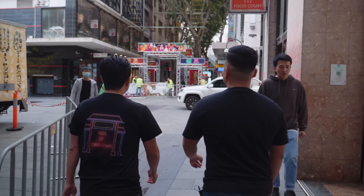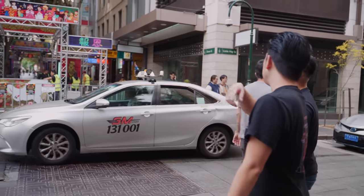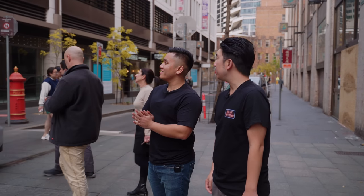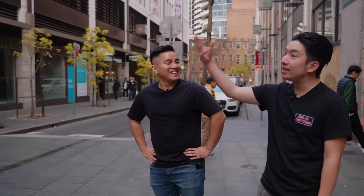So what's happening here? Yeah, this is for Neon Playground Festival. It's a street festival coming up in Chinatown. So we've got artworks throughout the whole street, Asian Australian artists, really exciting. Yeah, man, it's cool to do something in Chinatown, like something's happening, to try to bring more people down. It looks colourful like it used to be, eh? Yeah, man, and at night it's gonna light up, so we're stoked. Can't wait to check it out.